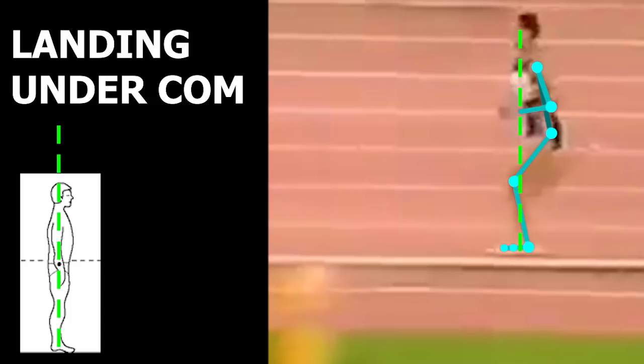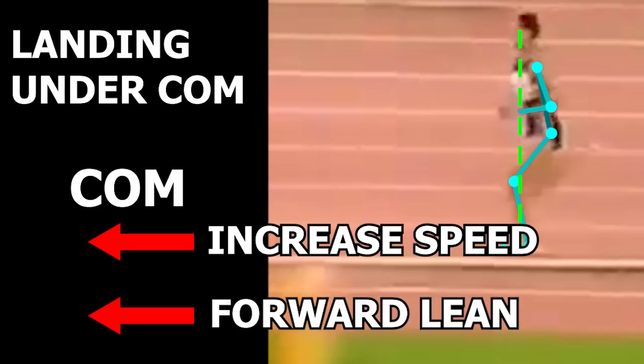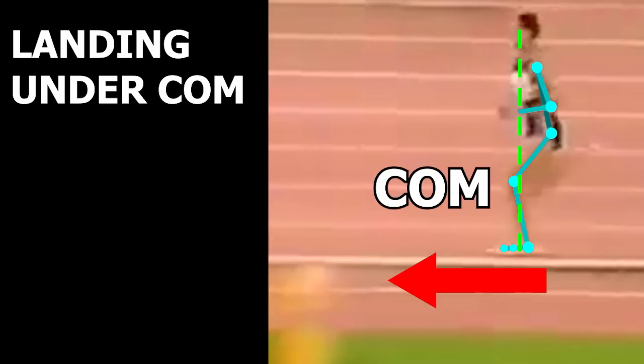Based on that, some people may think he is overstriding based on this frame, but this may not be the case. This is because our center of mass can change based on what we are doing. Due to moving at a very fast pace as well as his forward lean, this actually causes his body center of mass to shift forward. Because of this, he may actually be landing right under his own center of mass, which is optimal stride length for smooth, quick turnover.